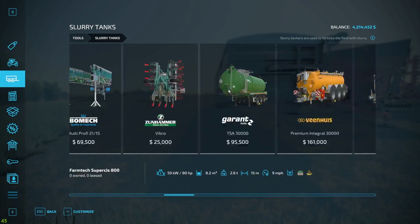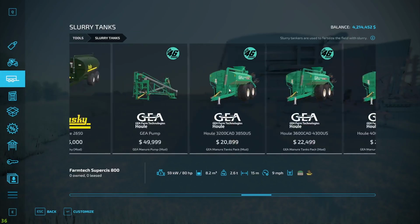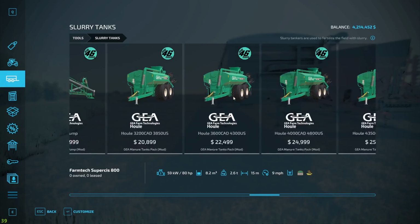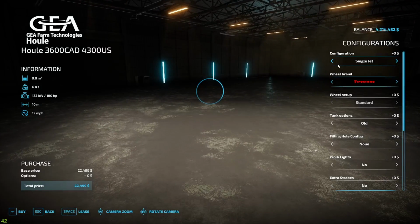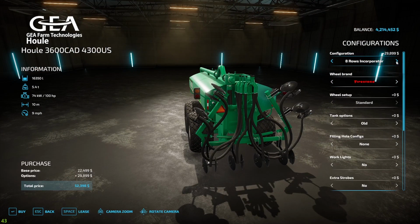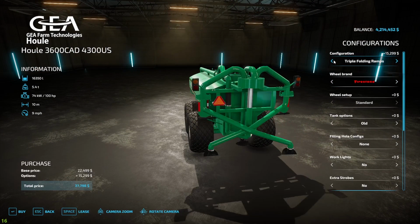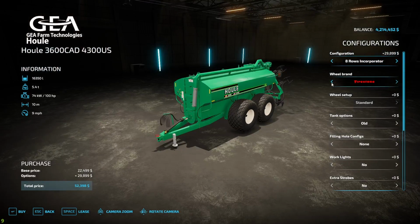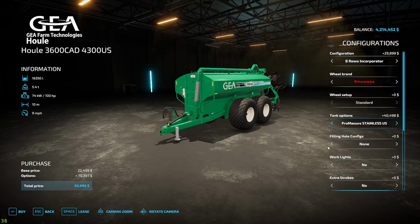Alright, slurry tanks. Don't think there's any guessing which ones we're going to go with. The best mods for this game. Let's go. You know what? We might run the incorporator on this one. I'm going to keep those Firestones on it. Keep the old.